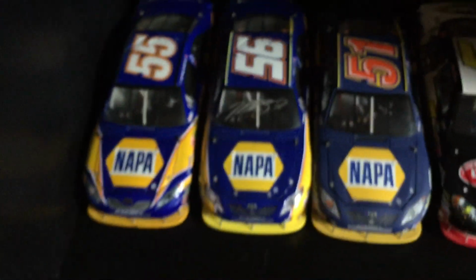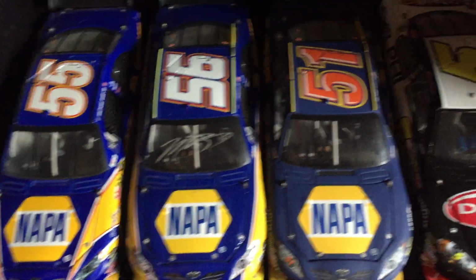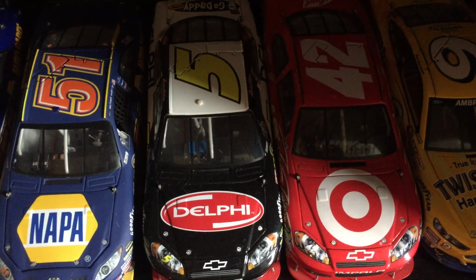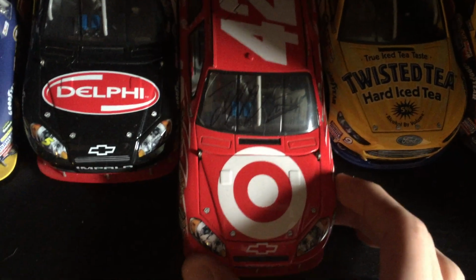And then finally, with the NASCAR shelf, we have Michael Waltrip 2008, Martin Truex 2010 signed, 2010 Michael Waltrip. That's the action version, not the CFS. The Delphi Mark Martin, and then if I can get in the light, a signed Juan Pablo Montoya 2010 1/24.